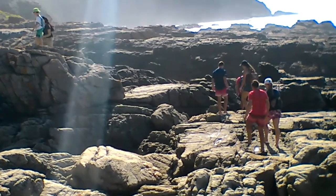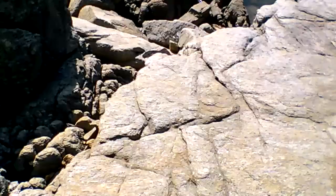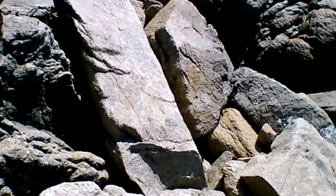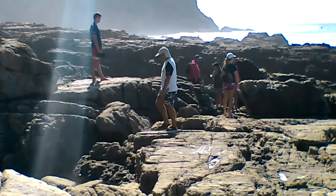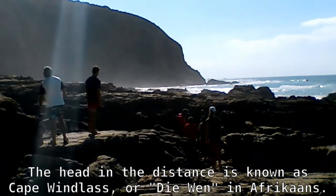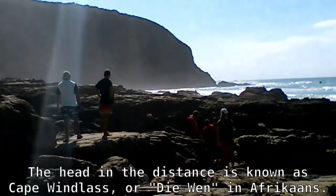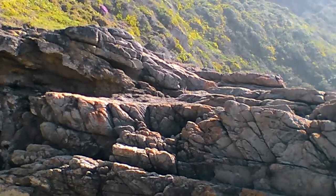Quarter to nine still, coming down from that last cave on the rocks over here. I call this useless bridge. It's a bridge, but you don't need to use it. And then you go over towards that way, head towards the head running into the sea over there, and then over the top of the rocks and down on the backside.